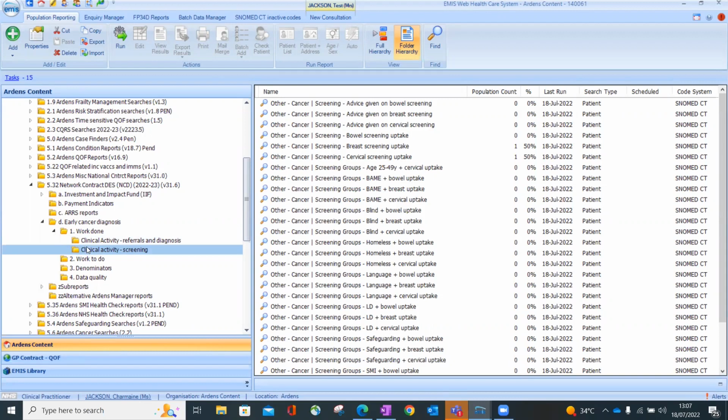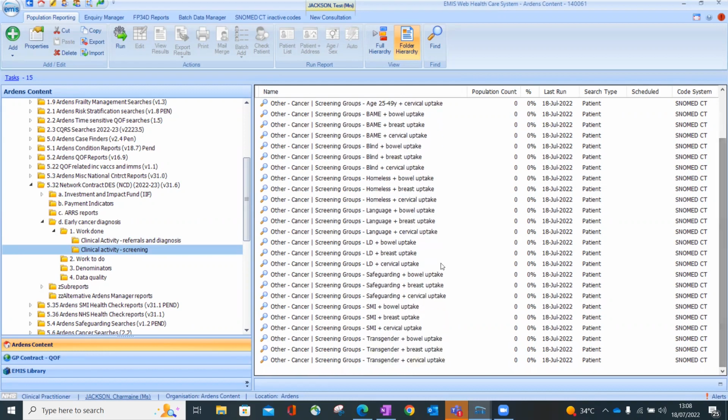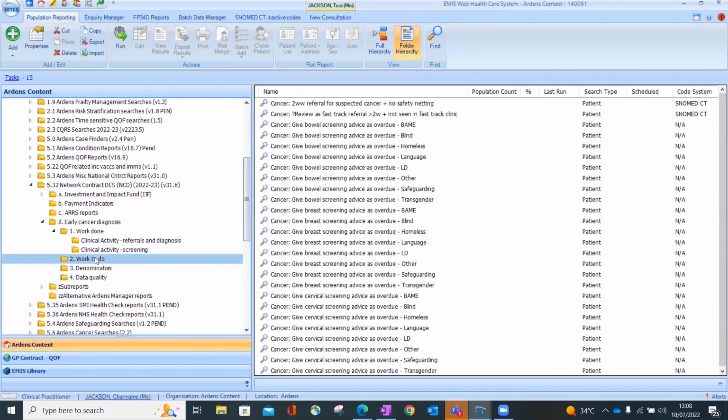And then we've got the clinical activity screening searches, which will help you to understand what your screening uptake is. And what we've also done is we've narrowed it down by minority groups. So if you are needing to look at your LD patients and the uptake that they have had, or your safeguarding, or your SMI, or your homeless, or your BAME patients, then we've narrowed those down for you within these searches. And like mentioned, I will come back to these at the end of the session so that you can understand how they all work.